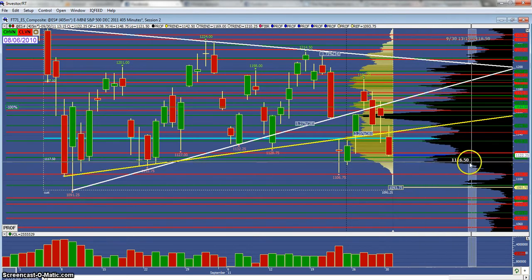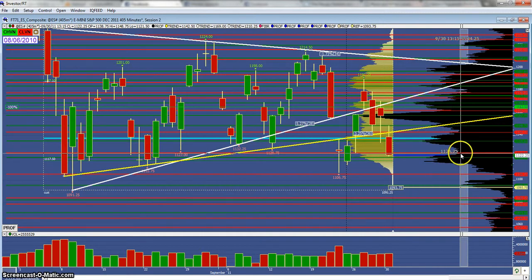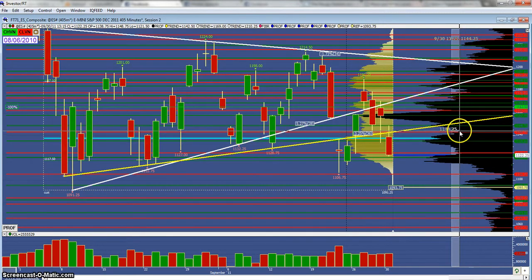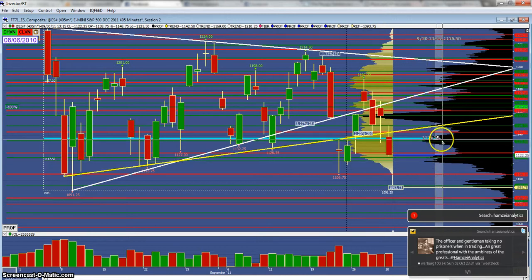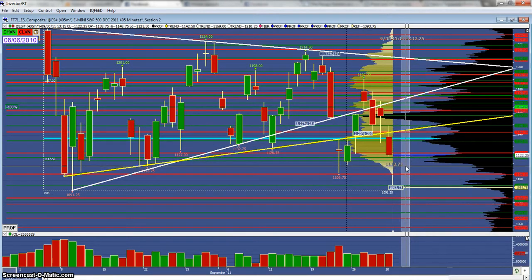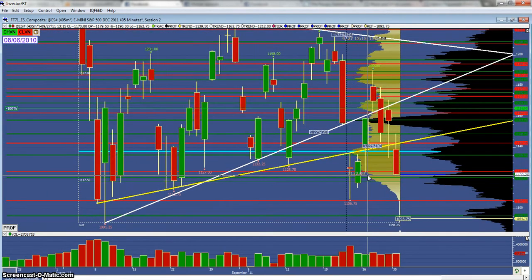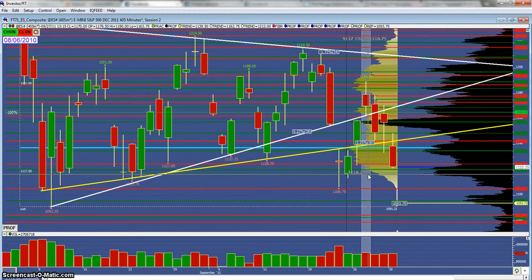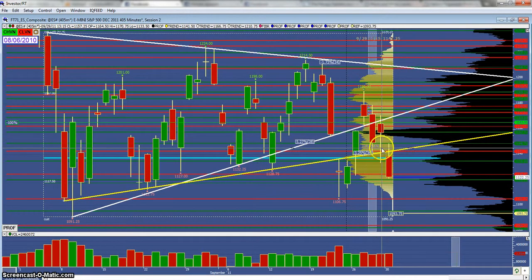And each one of these extreme high volume node and low volume node levels can be used as a gauge to see, do we move from one to the next, or do we reject and turn back around? So that's all that price action is: buyers and sellers constantly trying to find fair value. And how do they find that? By price discovery and interpretation of news and all that jazz.